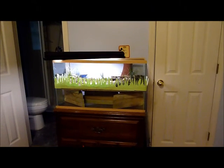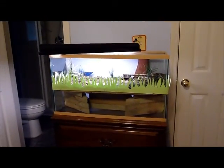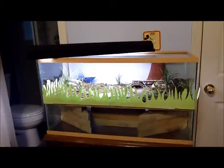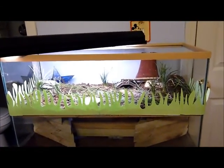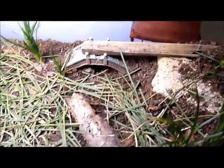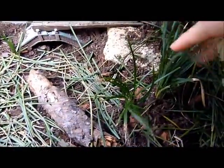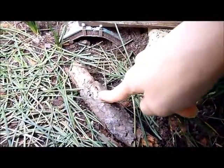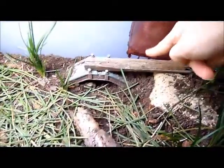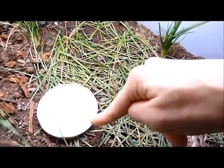This is where Little Dude lives. Box turtles like it to be really humid and they need a lot of airflow. They need a light and they need heat and so on. He likes to live, see, there's dirt and monkey grass. And this is real monkey grass. He's got this stick to go over. This is his bunker. This is his stick. He likes to go under there. This is his water bowl.